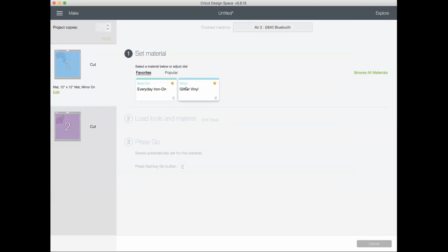So Joy, I'm sorry to interrupt you. There's a couple really great questions on here that I just want to make sure we don't miss. Sure. One of them is, what is the latest version of Design Space? And if I have X version, is it okay?